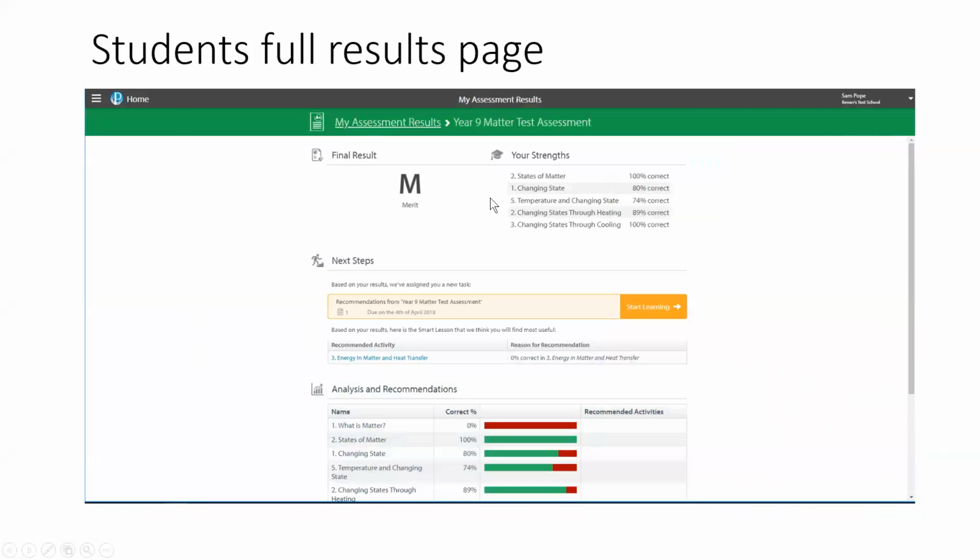So in this case, this is identifying the student result, the strengths of the student, and then it's actually come up with some targeted remediation because the assessment was set up that way. And they can go through and do those recommended lessons.